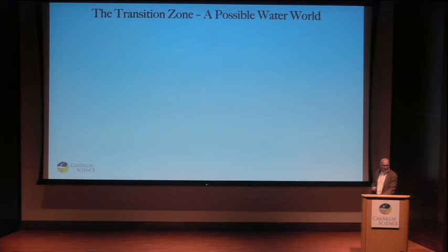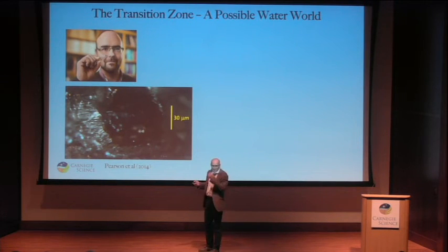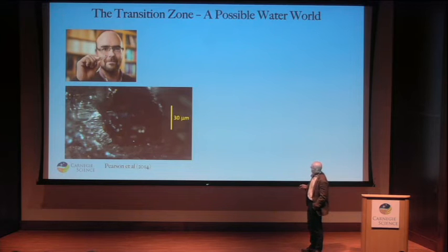Two more slides. The transition zone is a very, very interesting place. It's a possible water world. What do I mean by that? Here's my colleague, Graham Pearson. Graham Pearson was once a Carnegie fellow. In fact, he was a postdoc when I was a postdoc 25 years ago at DTM. And you can't see it here, but that's kind of bluish. Maybe you can tell it's a little bit bluish.